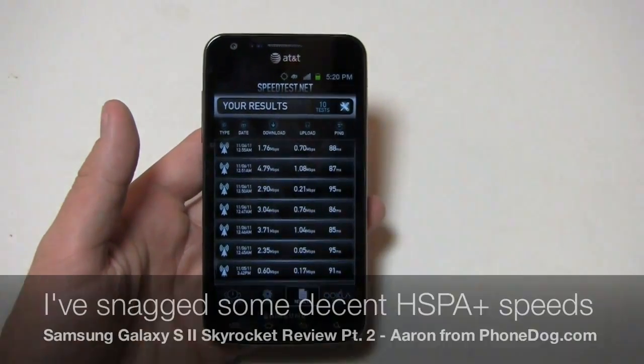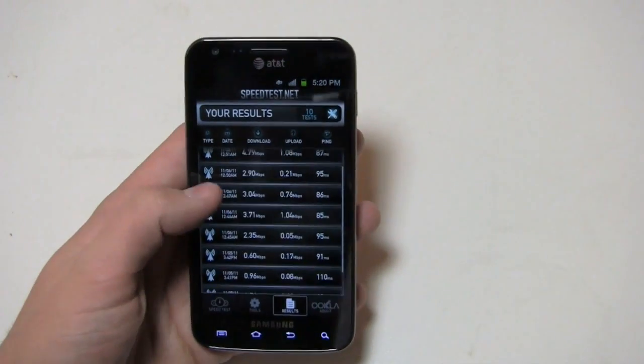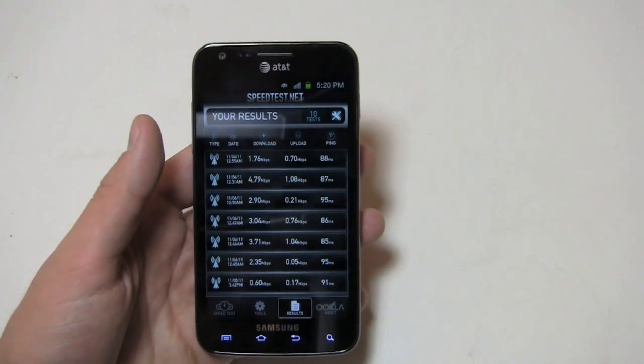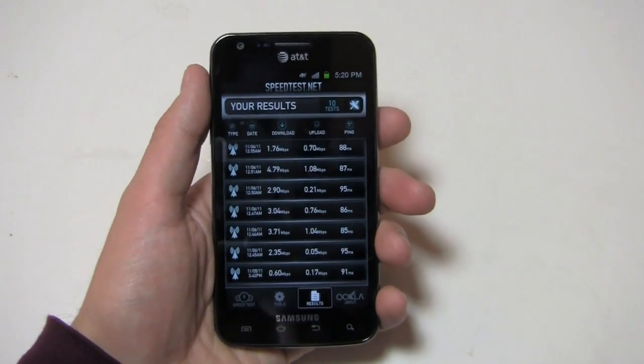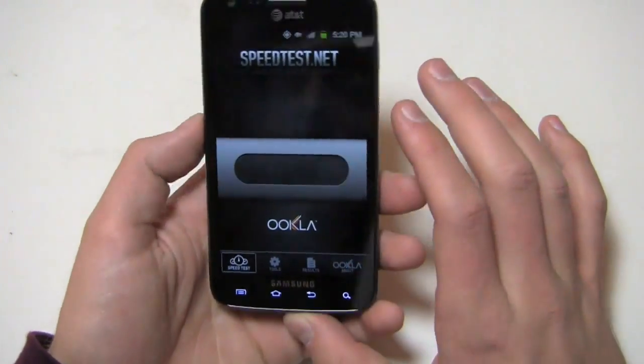So you can see speeds are still pretty decent. I'm getting 4.79 megabits per second, 3.71, 2.35. So in comparison to some of the EVDO Revision A, CDMA stuff on the market, it's a pretty decent technology. Now, that said, it pales in comparison, obviously, to AT&T's own LTE and then Verizon's 4G LTE, but still does pretty well.